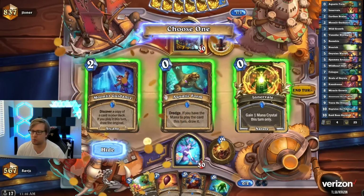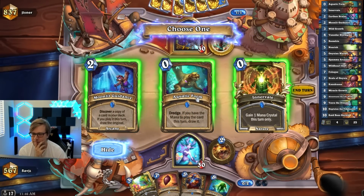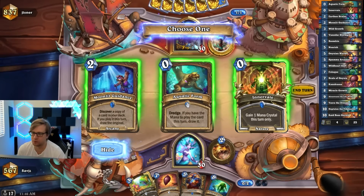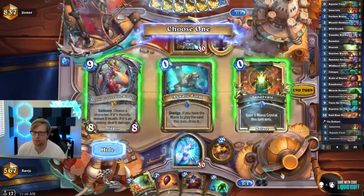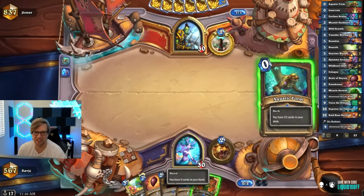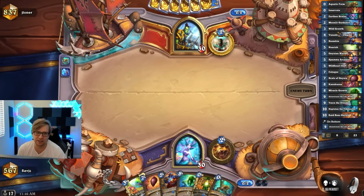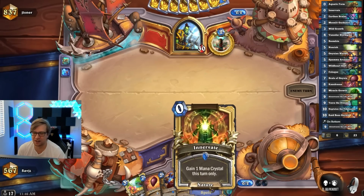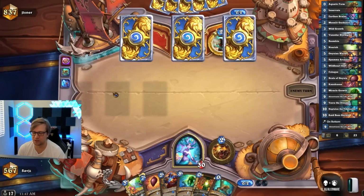Alright, gonna go for it here. Ooh, two good options here. So we have an Innervate or Aquatic Form. Probably go for the Aquatic Form here. And then cast it immediately. Let's see if we can get an Innervate from it. Nice. Okay, well that went better than expected. So here we got to utilize the Moonlight Guidance's ability if you cast a card immediately. Wow, that was incredible. Actually drew multiple cards.